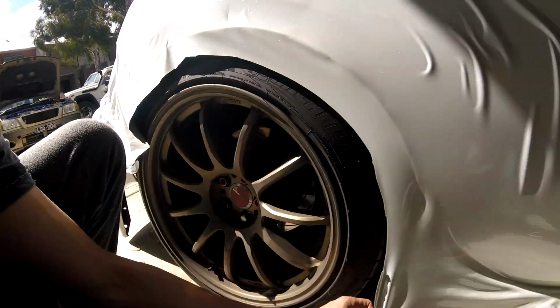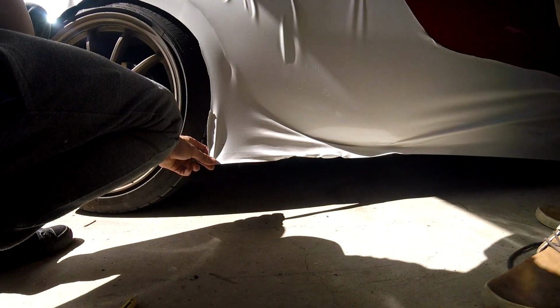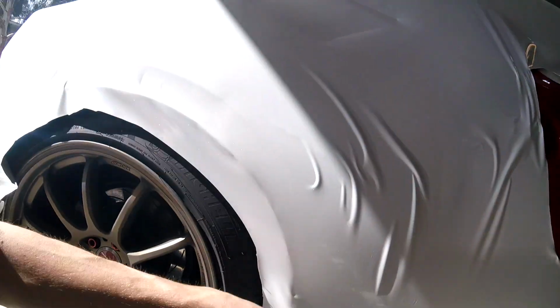Those wrinkles are slowly coming out, and that's the whole reason why a wrap at home is a lot harder. If you've only got a driveway like me, you can only do it at certain times of the day when it's cloudy or shaded. Luckily, Blake's a good mate of mine, so I've rented out his garage today. Now we can put it on, but we're going to leave it off because we've still got some wrinkles up here. We just had to get that fold out. We're going to keep working our magic.